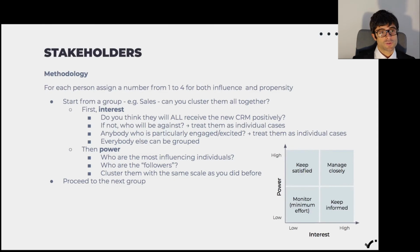Okay, how do you do this? Essentially, my suggestion is that you sort of assign to each person a number from 1 to 4 for interest and from 1 to 4 for power, and you will sort of cluster them where 1 and 2 are low interest or low power, and 3 and 4 are high interest and high power.